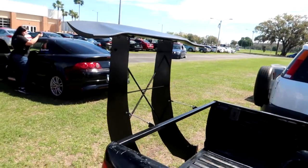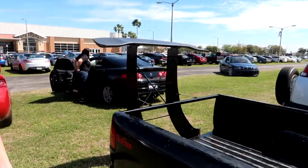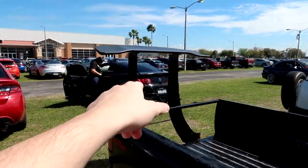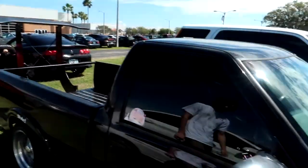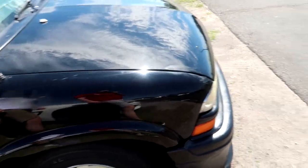But this truck has got some stuff going on here. Oh wait, I feel like I saw this in Racer Miata's video. That's why we saw it. Okay, it is pretty sweet.